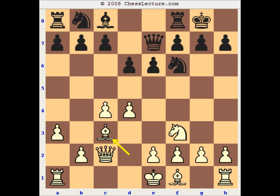And another very nice thing about this bishop d2 idea, the bishop now on c3 potentially can be used to pressure the black king side. So white can train one or both bishops, the other bishop likely coming to d3, at the black king side. This combined with expansion on the queen side, possibly with something like b4, gives white, I think, the better chances.